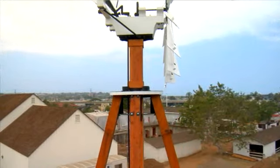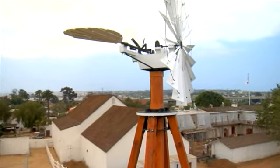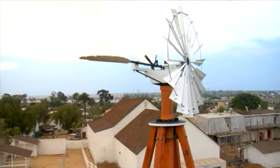Here we are, 2 years after we started this process. Windmill's up. We're 50 feet in the air in Old Town San Diego. Aircraft carriers parked over there on the bay. It's a beautiful day. This is really great.